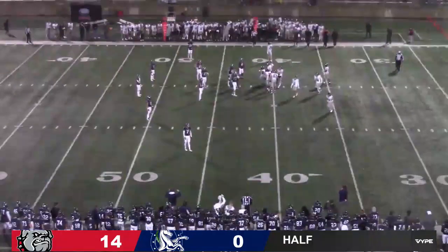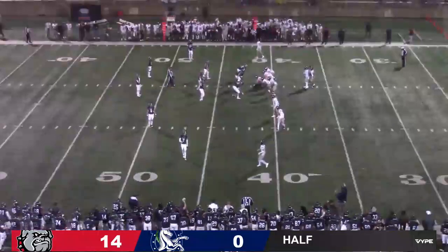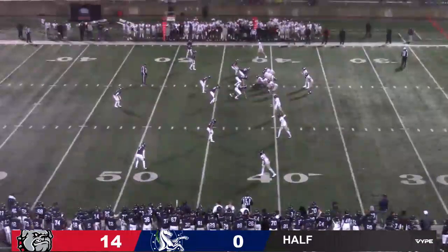Crowd getting rowdy here below us on the home side for McNeil. The mist has gone away. It's about 50 degrees. No real wind to speak of.